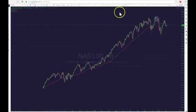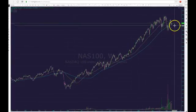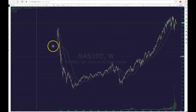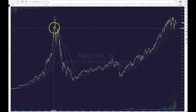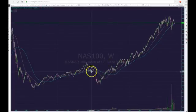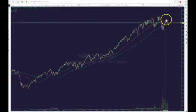The other thing about the NASDAQ is it's the only stock index that hasn't done the cross yet. We haven't seen this crossover yet that we've seen with the other ones. So here you can see the .com, this is a big one. The NASDAQ was the biggest one impacted, lost almost 80% of its value. And then we had another one in the GFC around here. So this one hasn't crossed yet. This is quite interesting.